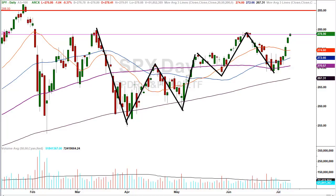Now, let's reiterate what was discussed last night. The question is, is this the next leg higher in the market? Well, it's obvious that the next leg higher at least was underway, if not complete, and we'll talk about that in a second. But right here, from the low that was made about 2 weeks ago, the market staged a pretty good rally to where we are today. We're into this double top area.